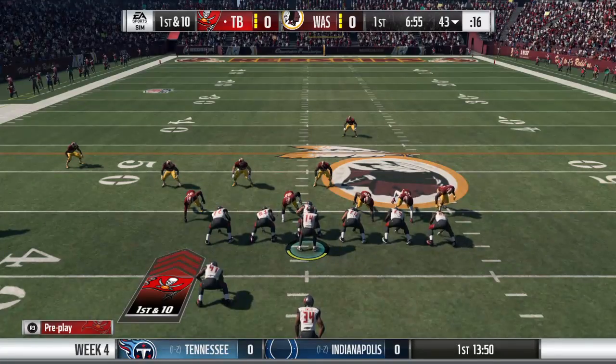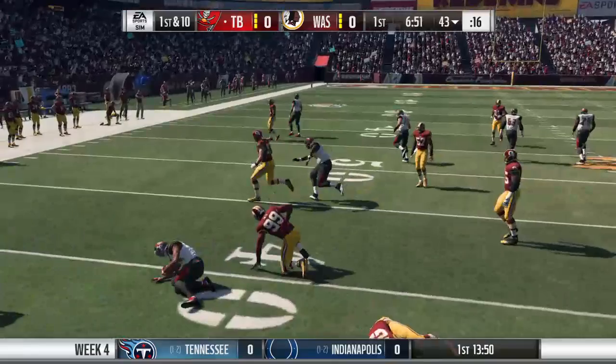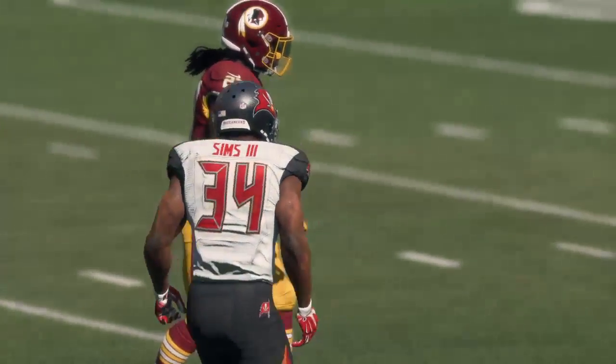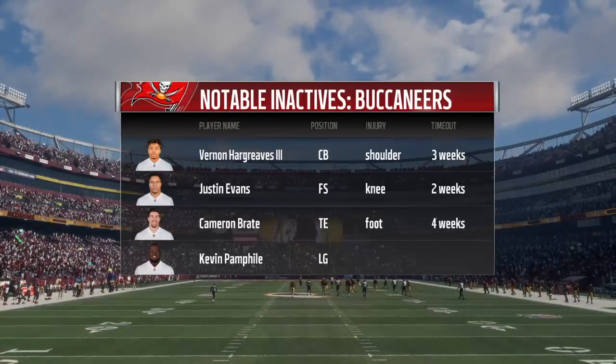All right, here we go. And to give this time to the tailback. And he'll lose yardage here, back at the 41. It's a loss of 2 there, bringing up second down.